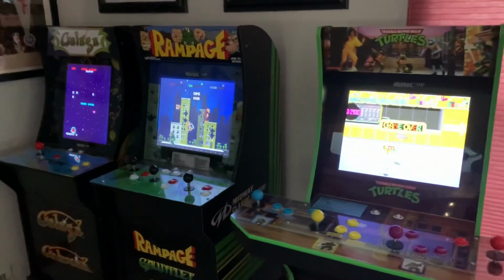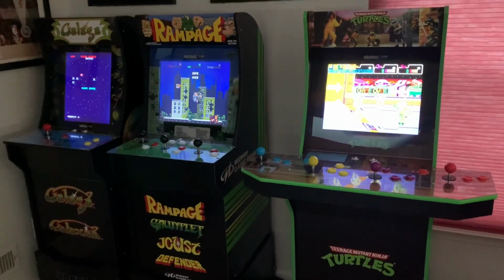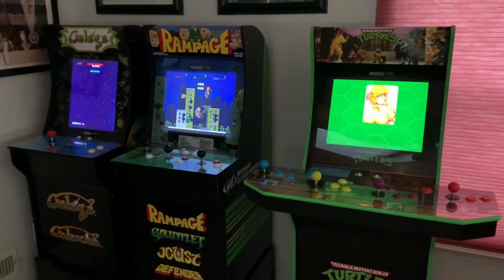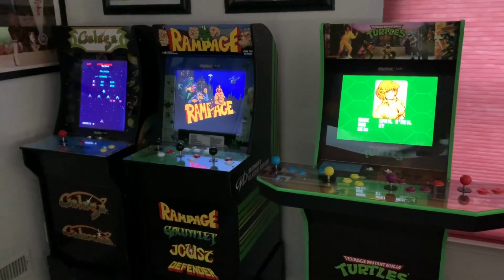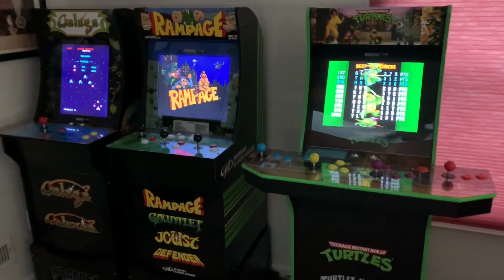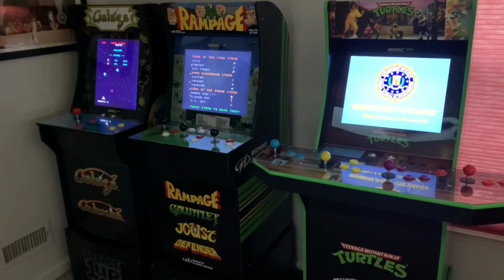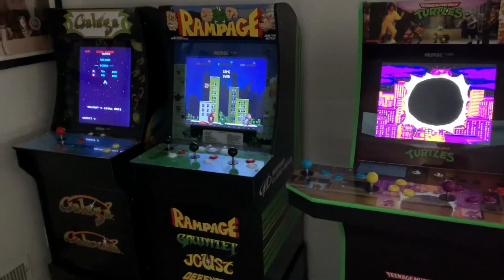Next up, we got the Rampage cabinet. This one comes with Gauntlet, Joust, and Defender. I like this cab. I don't play this one as much as the others, but when I have people over, this is one of the first games they always go to. I think a lot of people like Rampage, as well as the other games on there. The only problem I have with this cab is it doesn't save scores, which is kind of disappointing, especially for Joust. But overall, I like it. Big fan of that cab.